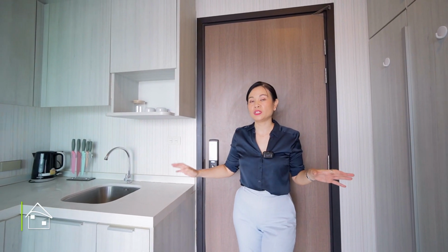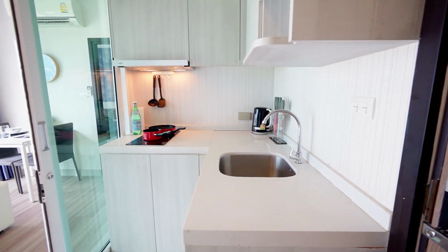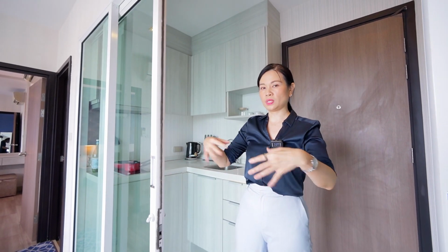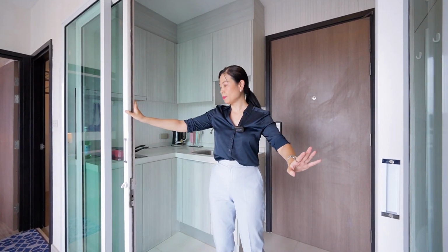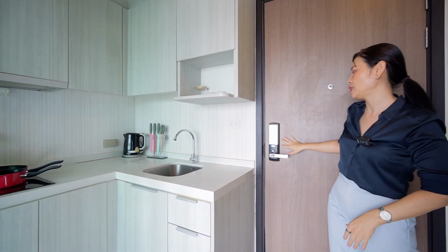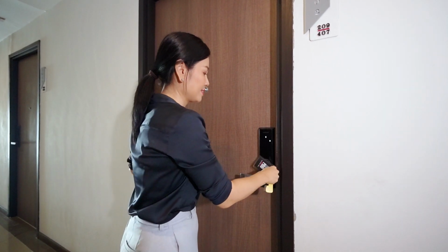We jump on the 14th floor of the Prio condo. Of course, the first area you're going to meet is the kitchen area, but maybe we can call it a room because they have the sliding door over here that you can close to separate the kitchen and the living area. But before I provide you the detail of the kitchen, here I would like to present the digital door lock that they have, with 3 systems: a key card, a password, and a key to get into the room.